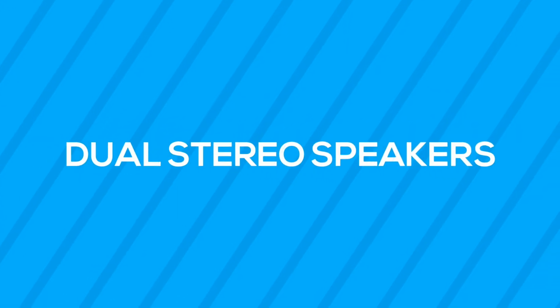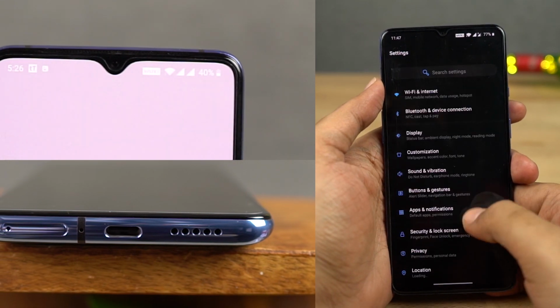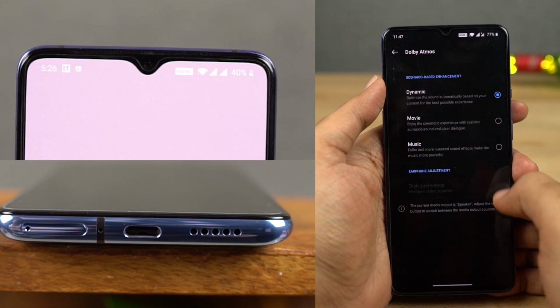Next, this phone also has dual stereo speakers, which is powered by Dolby Atmos, and they do sound pretty loud and pretty good. Here's a quick audio sample.